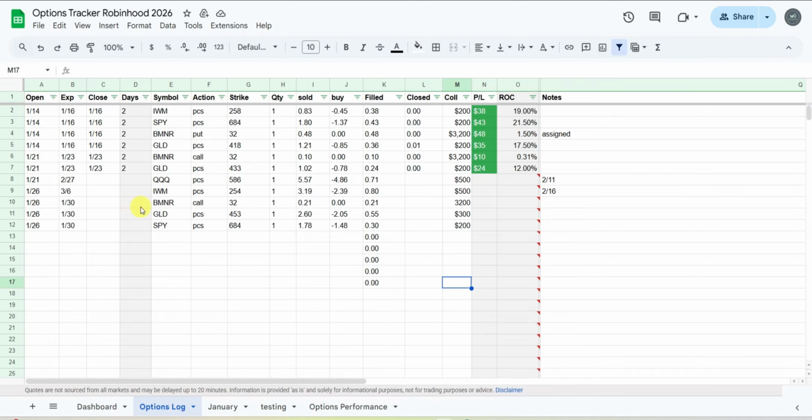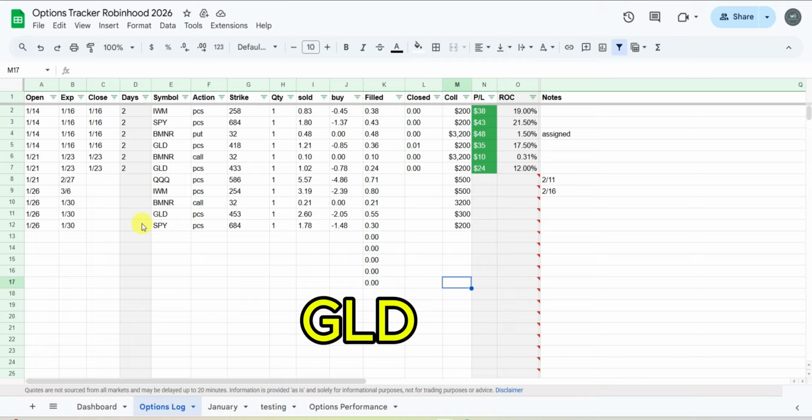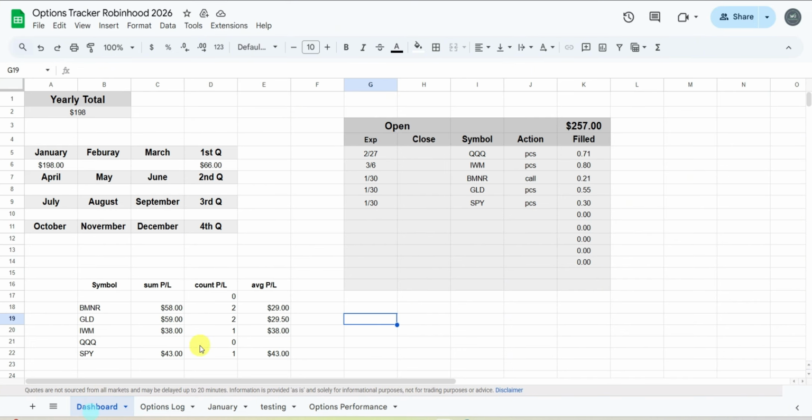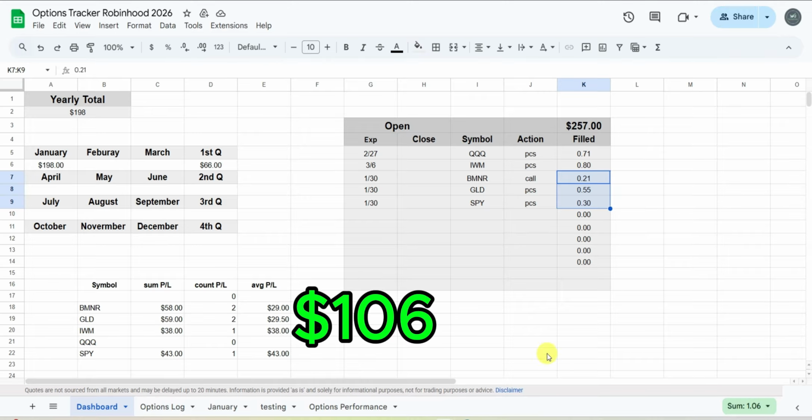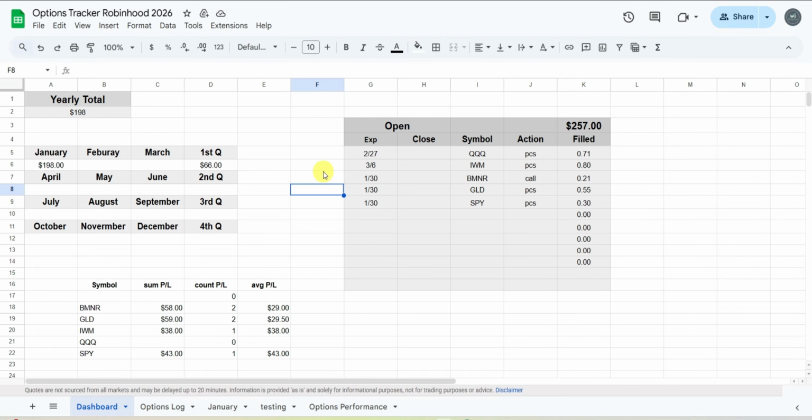We have a call on BMNR. We have another put credit spread on GLD for gold, and another put credit spread on SPY. If I go to my dashboard, you can see it's telling me outstanding trades we're expecting to receive $257. If we just count the ones that close out this Friday, let's see if I highlight these, it would be $106. So this week I'm expecting $106 to be added to the already $198 that we have, unless we end up closing out QQQ or IWM also, but we're playing those by ear.